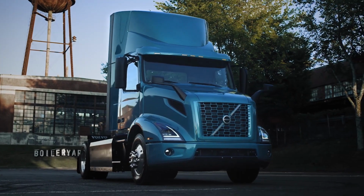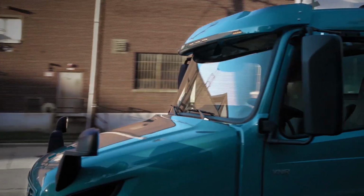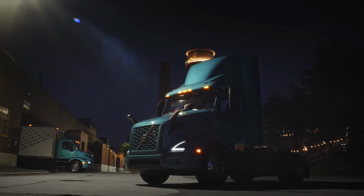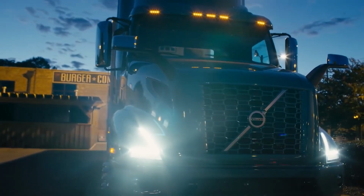Let's take a look at the specs. There'll be a range of up to 150 miles, depending on how you configure it, and 3 different configurations, carrying up to 82,000 pounds, and those vehicles can do 120 miles fast charging in just over an hour on 150 kilowatt DC fast chargers.